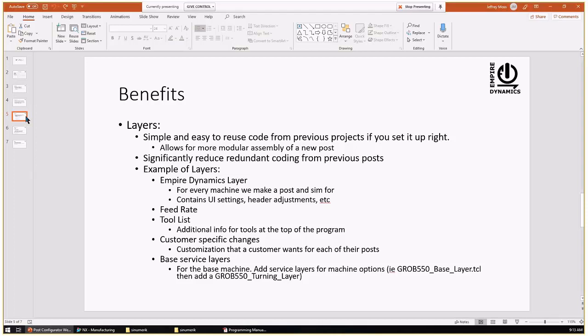Cool. Okay, cool. So, the list of challenges is pretty minimal and honestly a little bit nitpicky, which are easily outweighed by the benefits. So, the main benefit for us is layers, and so it's just a simple and easy way to reuse code from previous projects. It allows for just modularity, assembling new posts, kind of like a block, to paste into a new post. And so you're not redundantly coding the same code that you have for previous projects.